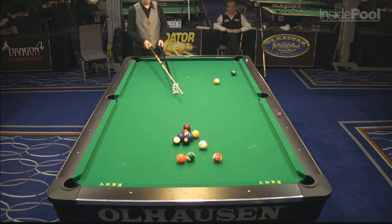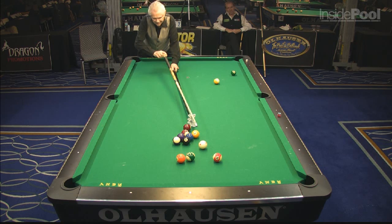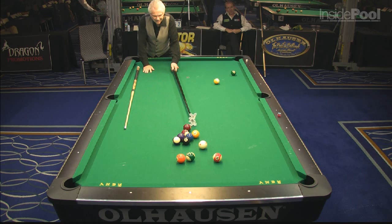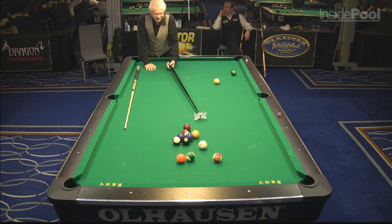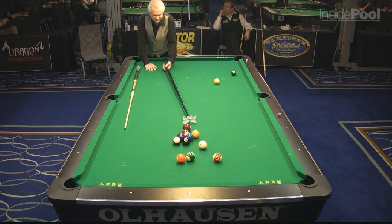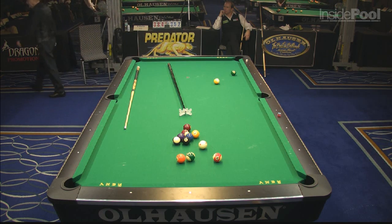Well, do you try to come back and hit the 5? I think I would come back and try and hit something here. Let me see whether it'd be the 5 or the 14. I like hitting the 14 better. You got to put it a little inside, don't you? Hold it up. Yeah, you would. Now what?